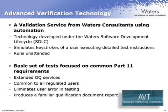Part of those services may be something where the vendor, such as Waters, can come and run some automated tests, particularly to focus on Part 11 requirements, which we know are very common requirements for all of our regulated customers. And that does eliminate user error in the testing and reproducibility of the testing when those automated kind of services are deployed.